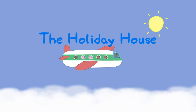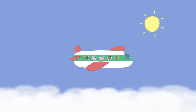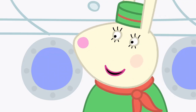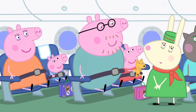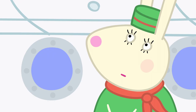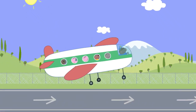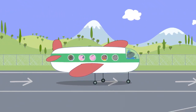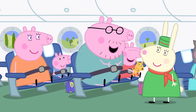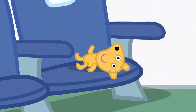The holiday house. Peppa and her family are flying to another country for a holiday. We hope you have enjoyed your flight. Please fasten your seatbelts. This is Captain Emergency speaking. We are about to land in Italy. Oh, Italy! That sounds nice. The aeroplane has landed. Hooray! Oh, dear. Peppa has left Teddy on the aeroplane.